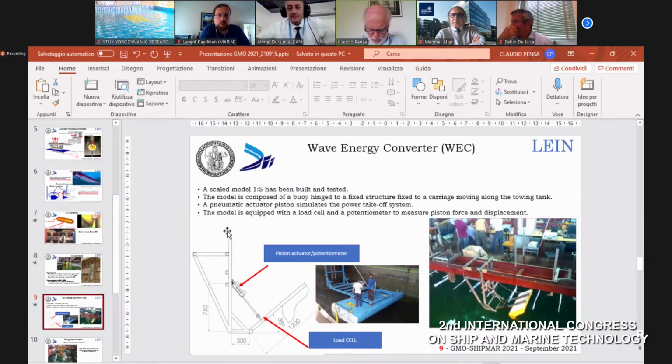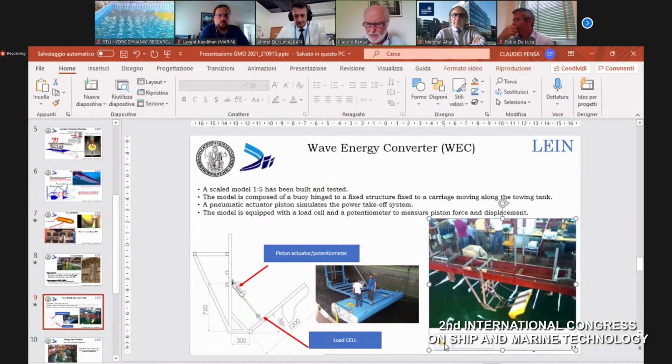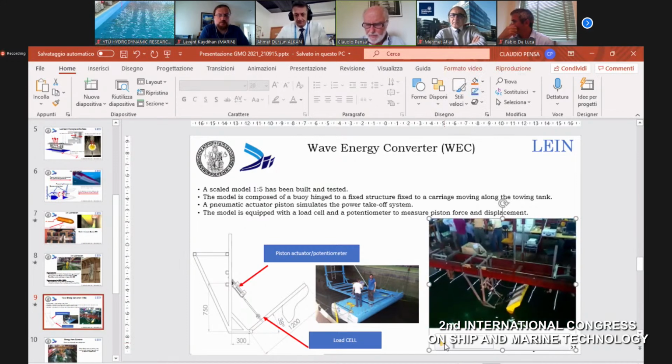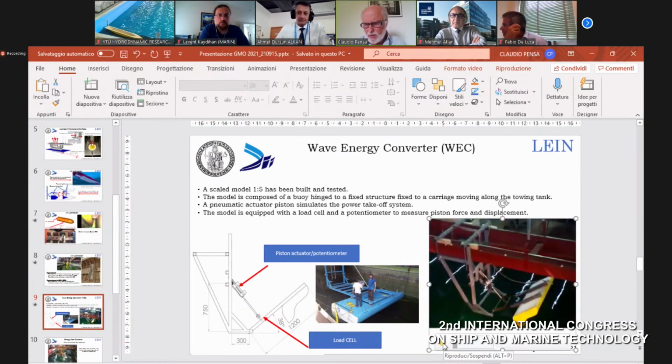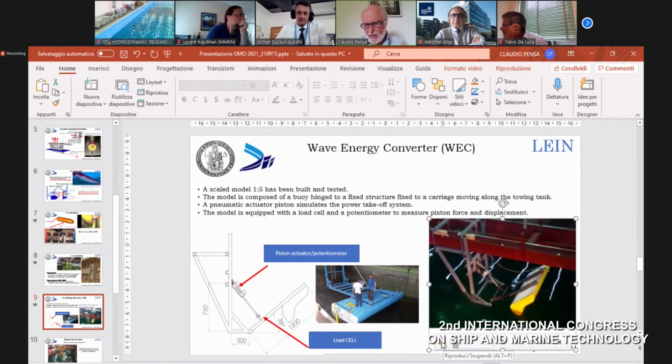The diagram shows the mechanism, the piston, actuator, and the load cell. And this is the WEC in action. We have also tested the mechanism with higher waves.